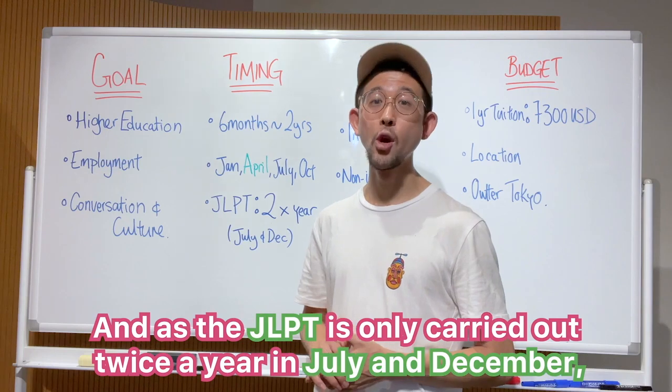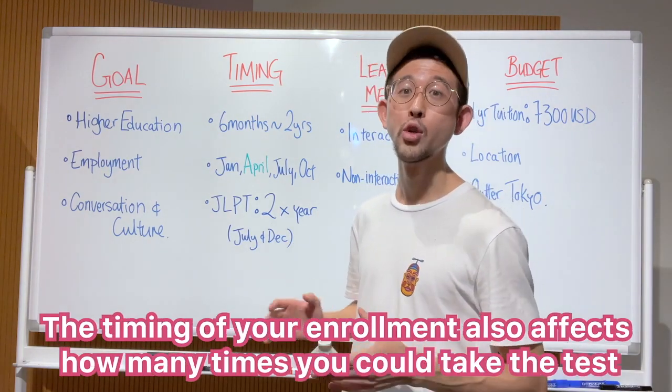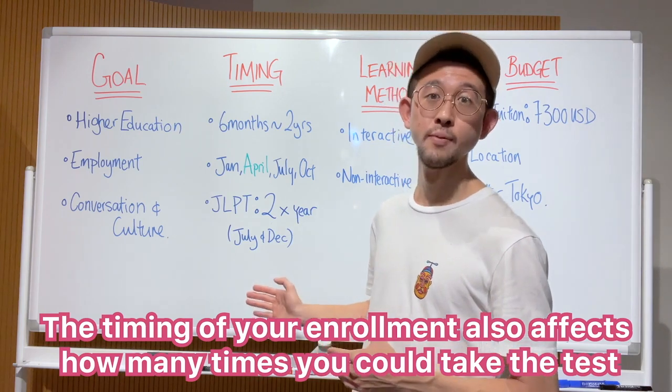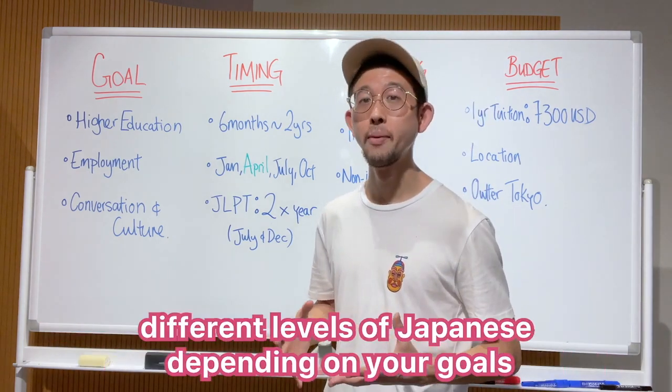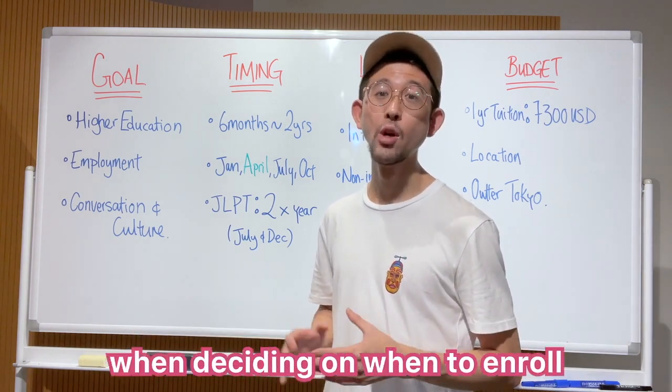And as the JLPTs are only carried out twice a year in July and December, the timing of your enrollment also affects how many times you can take the test. And because you will be needing different levels of Japanese depending on your goals, please remember to take this into consideration when deciding on when to enroll.